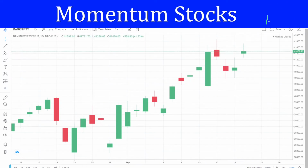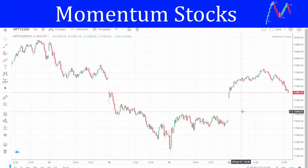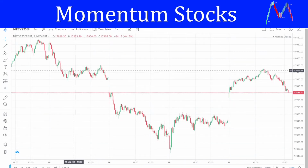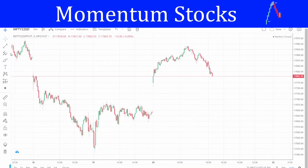Expectation for tomorrow for Nifty, we are clear: sideways, friends. Reason, on the downward side there is clear support. This gap will act like a support, and on the upward side this particular pattern is going to act like a resistance. So tomorrow Nifty is going to trade within this particular range is what we believe.